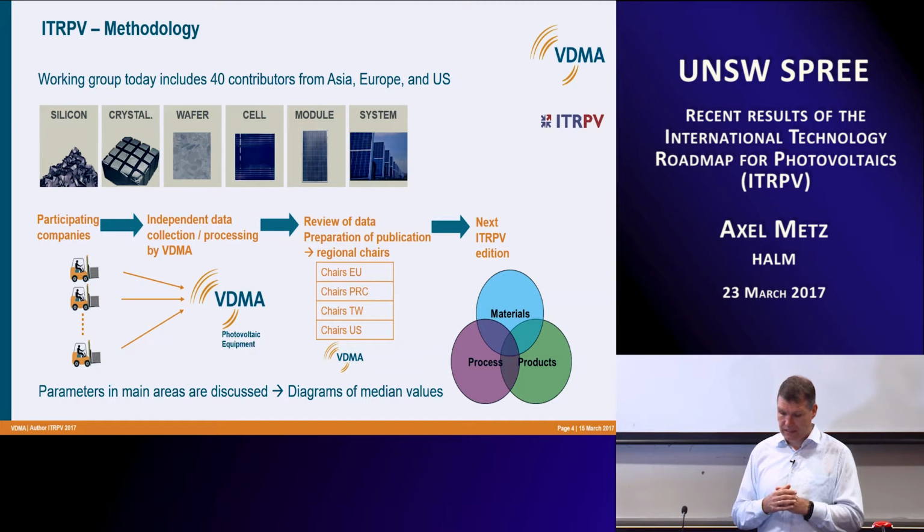Then the data is reviewed by the chairs from the different regions: EU, China, Taiwan, US. We have local chairs, and also the VDMA looks over the data, and after the data is consolidated, it's published, like it was last week in Malaysia, the next edition. So always around March we will do an update, because it's a living document, and I will show you why it has to be a living document.